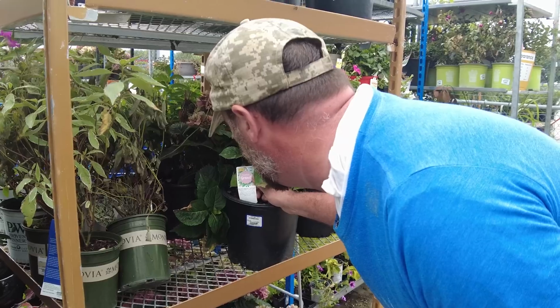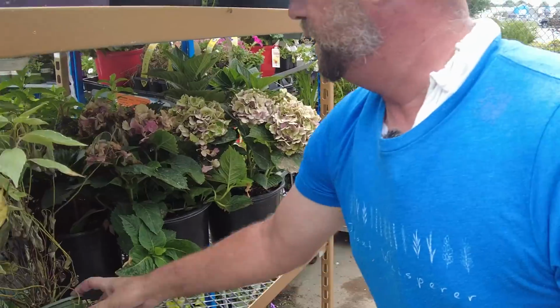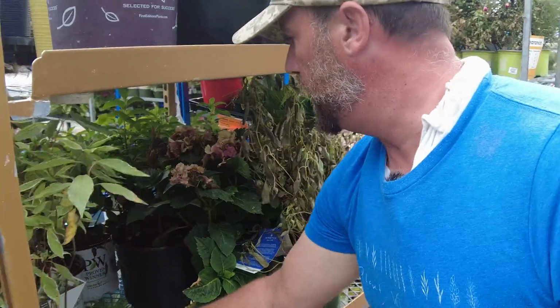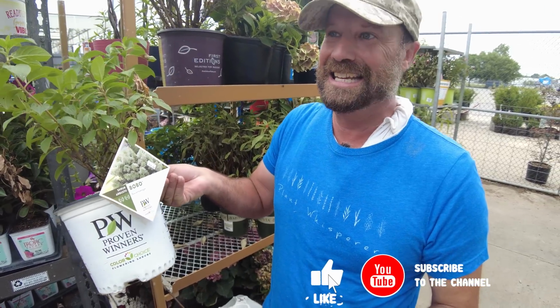Let's go take a look at those Bobos over there. Oh yeah, let's do it. They tried to hide them from me. Nope, not with my mutant powers. Oh, Merit Supreme hydrangea, covered in powdery mildew. Fun. Look at these little guys. They're these little 1 gallon Bobos. Look at that. Little 1 gallon Bobo for $19.98.